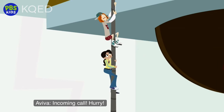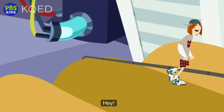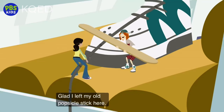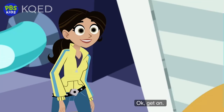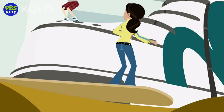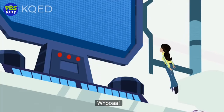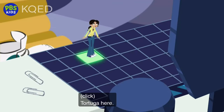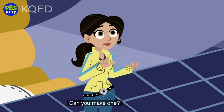Incoming call! Hurry! I'm hurrying! Phew! Hey! Glad I left my old popsicle stick here. Okay, get on. Ready? Ready. Tortuga here. Aviva, we could really use a poison frog power suit. Can you make one? What?